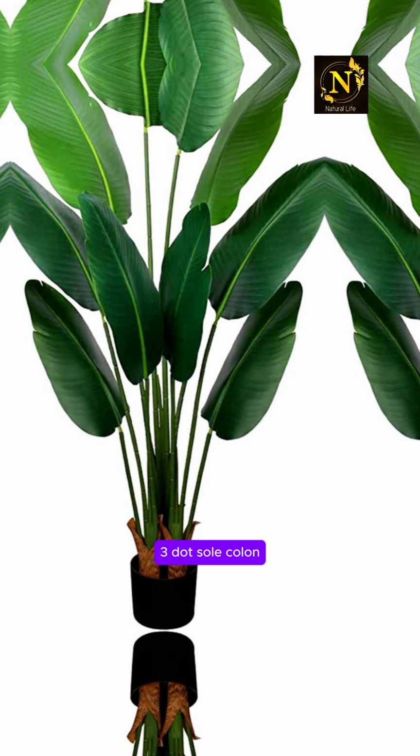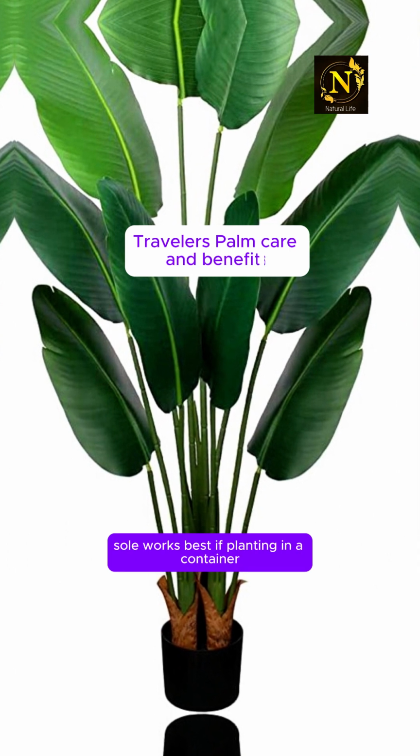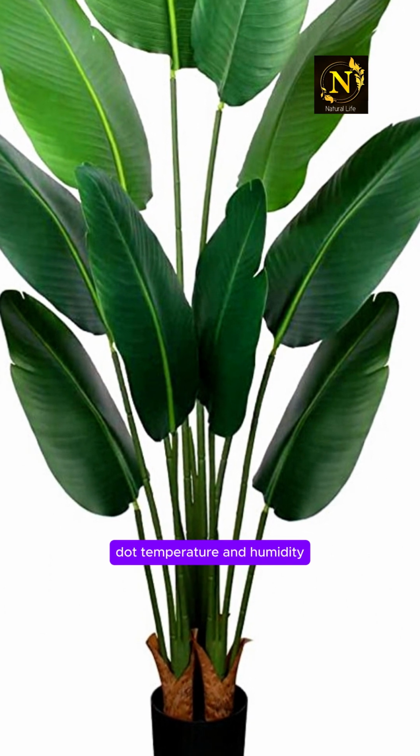3. Soil. Plant in well-draining soil rich in organic matter. A mix of sandy and loamy soil works best. If planting in a container, use a high-quality potting mix with good drainage.